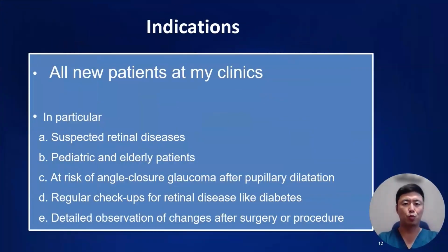As a principle, we conduct Optos examination for all new patients at my clinic. In particular, the following indications are useful: suspected retinal disease, pediatric and elderly patients, risk of angle closure glaucoma after pupillary dilatation, regular checkups for retinal disease like diabetes, and requiring detailed observation of change after surgery or procedure.